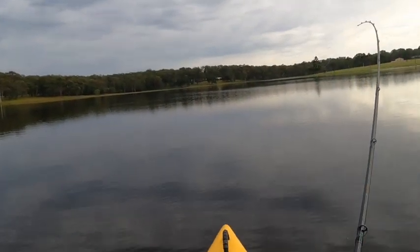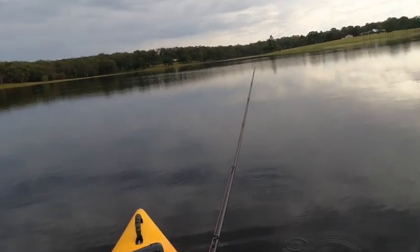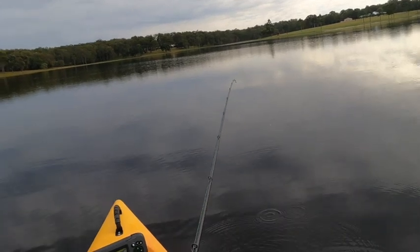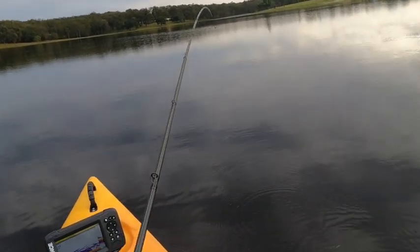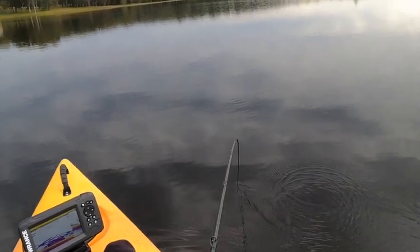Feels like a small one, this one. Until he saw the kayak.